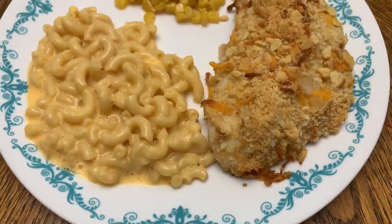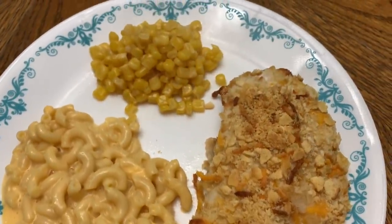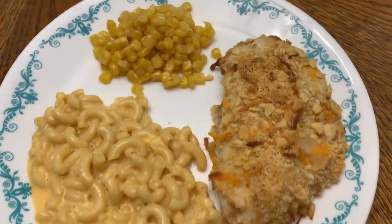So I just made some homemade mac and cheese and some corn. Y'all, this was super delicious. It is a very yellow meal, but it was a family favorite.